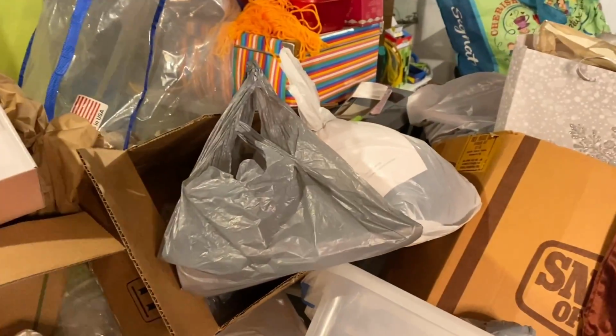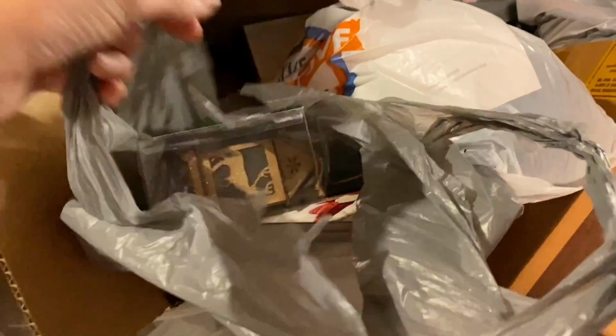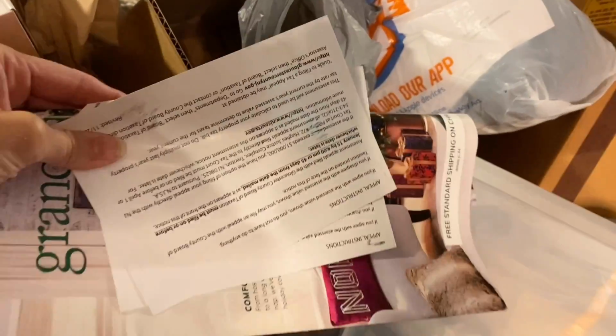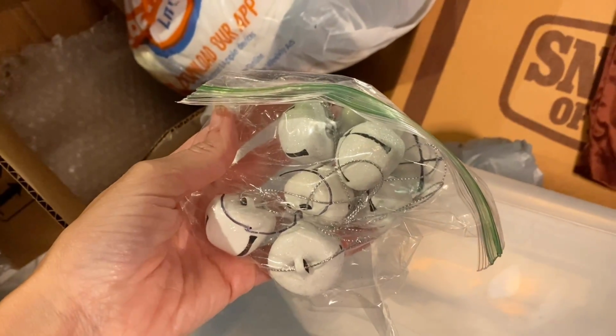Moving on to this bag next to it, it looks like there's some Christmas decor in there. And I know these pieces I had brought to work, probably brought them home at some point and never put it away. That's the ADHD. So this paper is going to be recycled, and the Christmas decor, we need to put it back with the Christmas decorations.